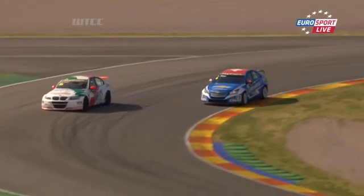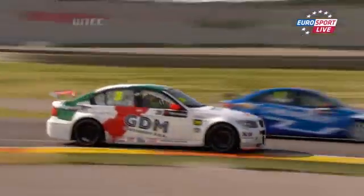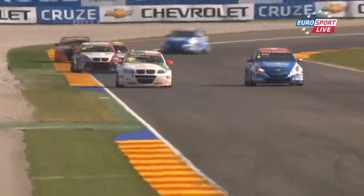Menu doing a really solid job. This was the move on D'Aste. Tapped the Italian out wide and then got on the brake. I mean, really had to slow the car down, slow that Chevy down, got out of the way.